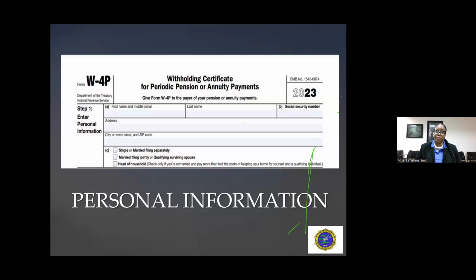Head of household. If you are unmarried at the end of the tax year and you have a qualifying child under the age of 19 or a student under the age of 24, you could claim these credits. Again, once you're claiming these credits, I advise you to seek assistance from your tax preparer to determine the perfect filing status for you.